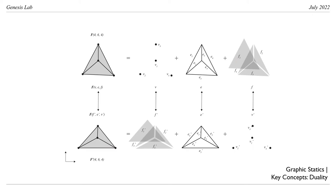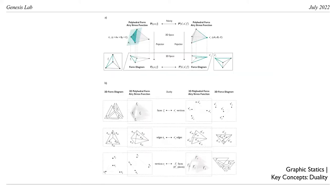However, we can place them in two ways: either in the Cremona configuration, where reciprocal edges are parallel, or the Maxwell configuration, where reciprocal edges are perpendicular. So you end up with the same reciprocal, it's just rotated. However, this difference in rotation actually reflects the way with which you have constructed those. And I will explain this a bit more.